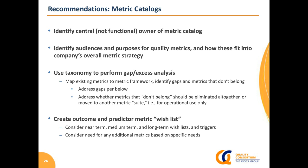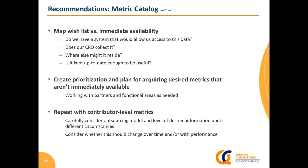And then once you identify the gaps, create a wish list. We recommend starting with the outcome and predictor metrics because those really are what's important. A lot of companies do start with the contributor metrics, the task metrics, because that's what they have. And then they end up stopping there and not really being able to look at the path between what they're doing and what they're trying to get.